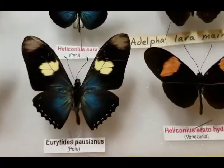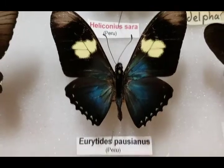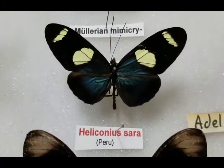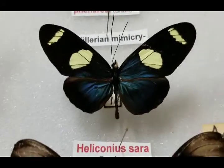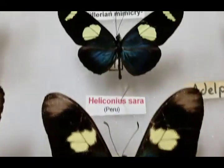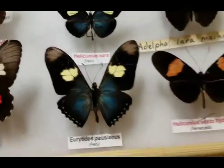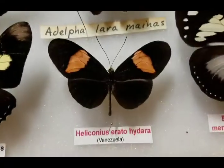alone. Here's another swallowtail. Euretides are awesome. It's another swallowtail butterfly. No tails because this family doesn't have them. And then up here is the Helicona. That's the Helicona Sarah. And this is a great butterfly. It's one of the most popular heliconids around other than the zebra longwing. And check it out. Here's a swallowtail butterfly that mimics the Sarah heliconid. Because guess what? That butterfly is toxic. Same thing we got going on here. Two completely different, unrelated families.